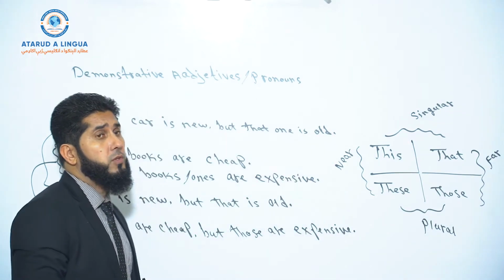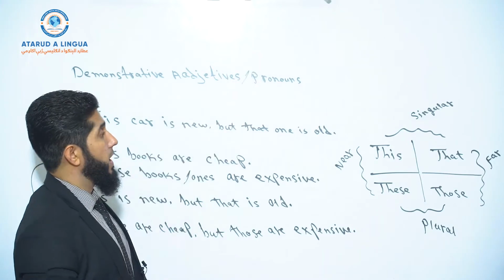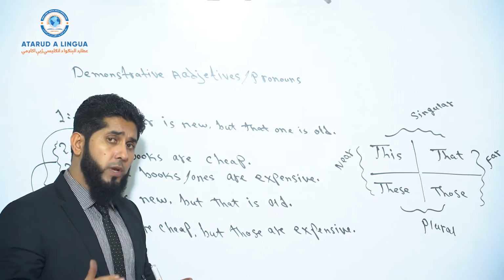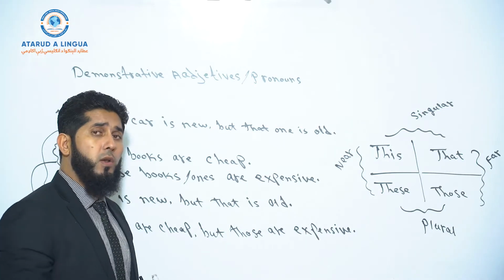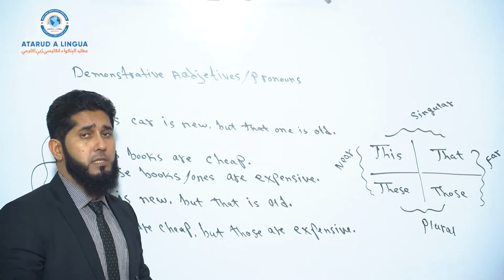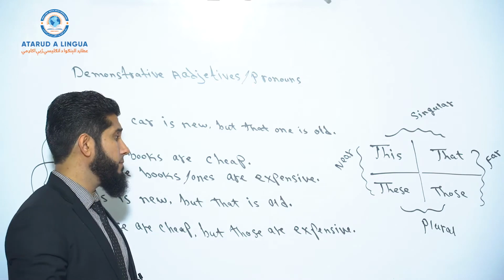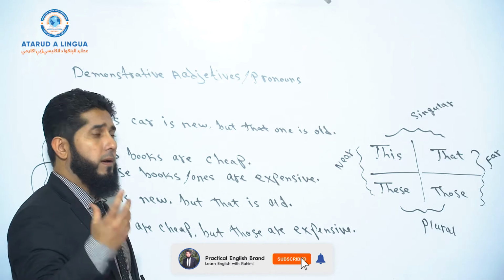According to grammar, these words could be called both adjectives and pronouns. They have double functions. If they are followed by nouns or pronouns in sentences, they function as adjectives. If they are not followed by nouns or pronouns in sentences, they function as pronouns themselves. If they are followed by verbs, for example, then they function as pronouns.